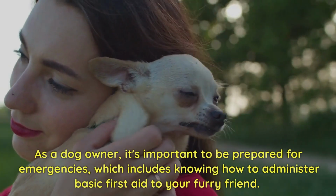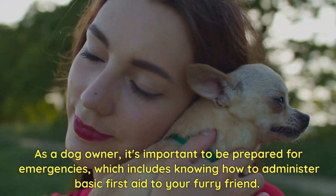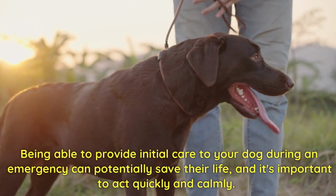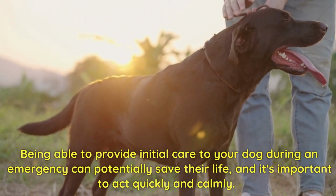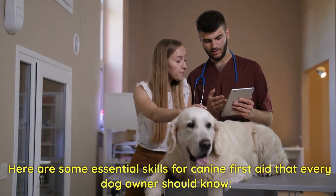As a dog owner, it's important to be prepared for emergencies, which includes knowing how to administer basic first aid to your furry friend. Being able to provide initial care to your dog during an emergency can potentially save their life, and it's important to act quickly and calmly. Here are some essential skills for canine first aid that every dog owner should know.